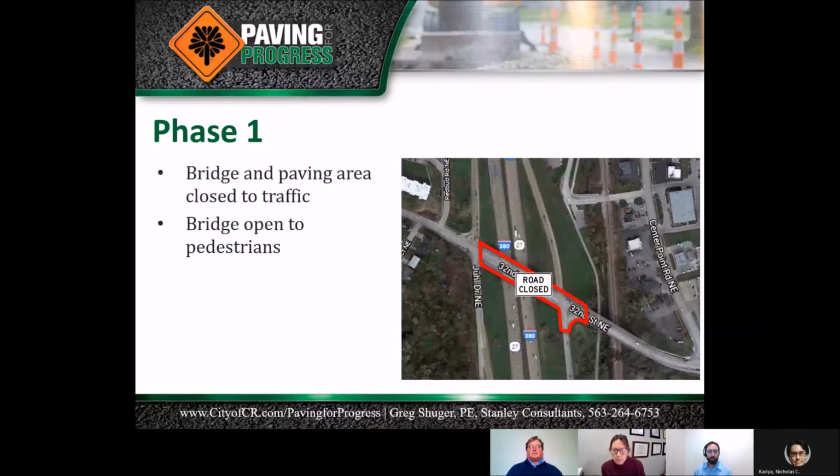So a little bit more about phase one. As I mentioned, there's 2 general phases of construction. So phase one is more focused on the east side of the project. It'll involve the bridge deck repair and also pavement reconstruction at the intersection of 32nd Street and Madison Street. So vehicular traffic will not be allowed in this construction zone. However, pedestrians will always have access through this zone. Temporary signage and fencing will be put up by the contractor to direct pedestrians through this safe zone.